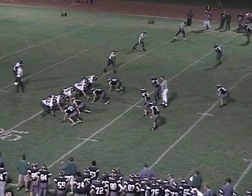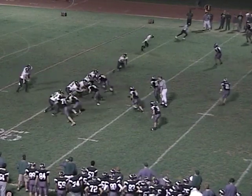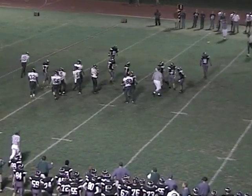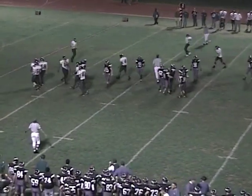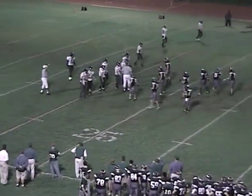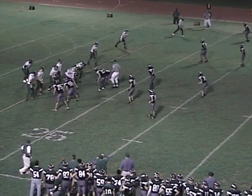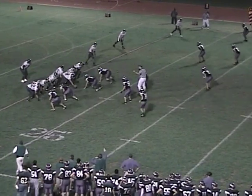Well, no, you should line up inside. You're right. I mean, at least do that. Oh, that almost got ripped off. The audible pass broken up by Randy. An eligible man downfield pushes the Falcons back. First down and 15.